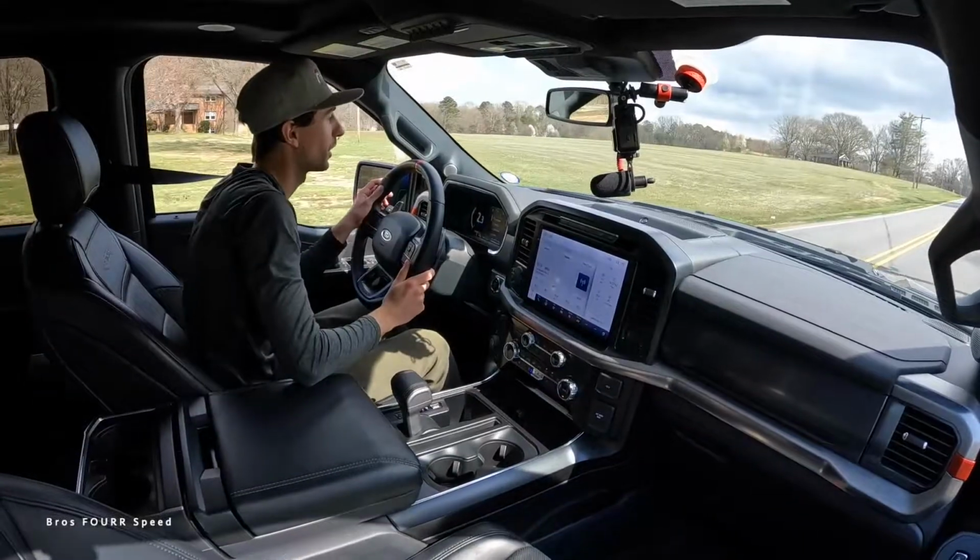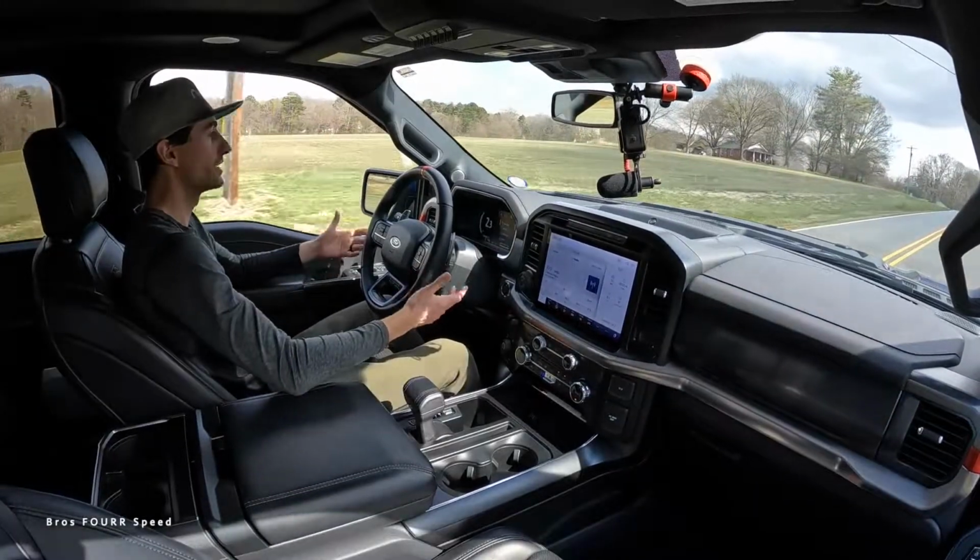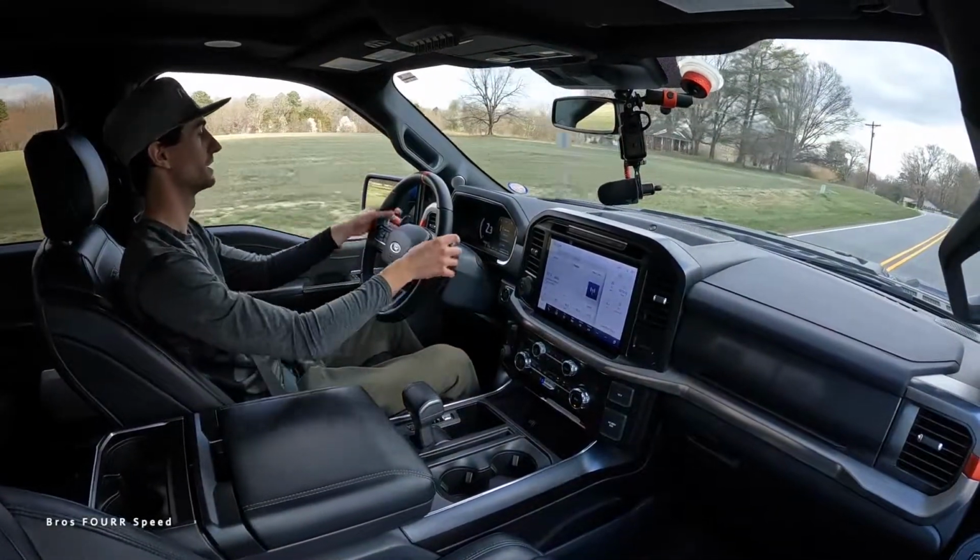So the EcoBoost Raptor doesn't necessarily blow your socks off as far as the acceleration. It's not that fast. It's very peppy, very well balanced for a truck, and it is certainly fun to drive. I'd love to get my hands on the Raptor R one day to just feel that out. I'm sure it's very similar to the TRX, but I do like these. It's just a nice truck to be in.